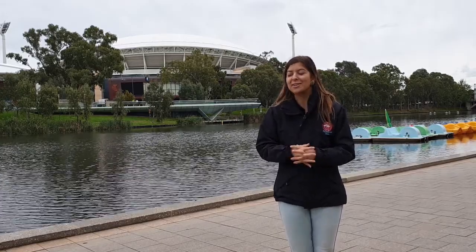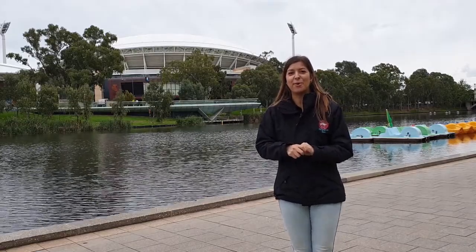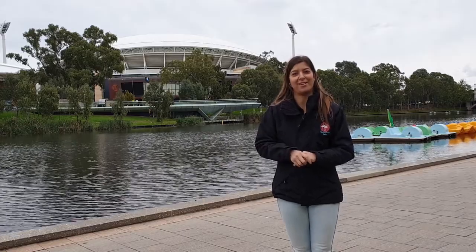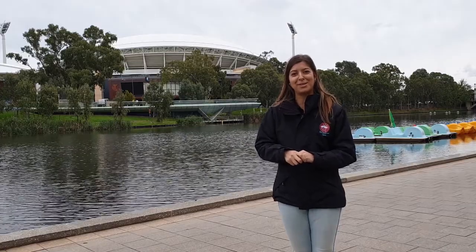I hope that answers a little bit of curiosity you might have about the River Torrens. It's definitely worth a walk down here. There's so many beautiful things to see and enjoy around this area. And of course you can do that on one of our walking tours, so please come and join us when you can.